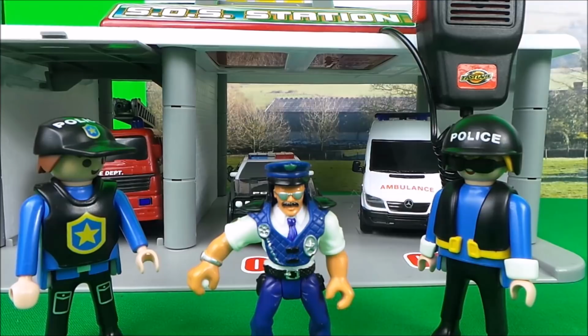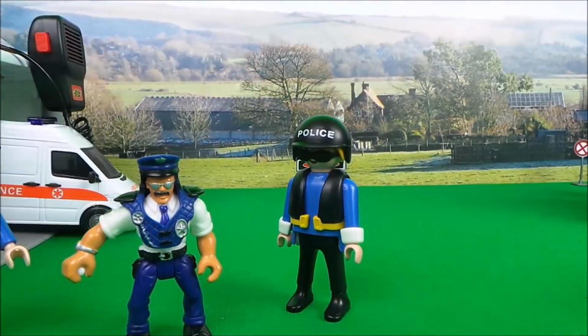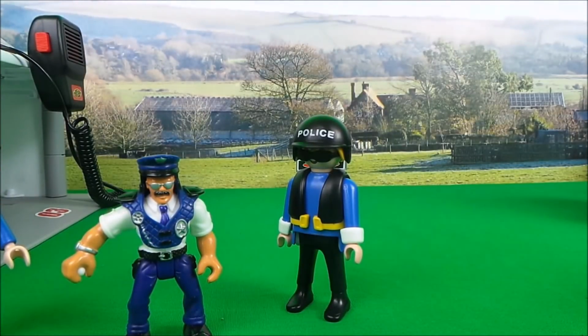Hello, this is Dispatch 192. How can we help? There's a massive Tonka truck going way too fast and it's heading straight for the farm. Quick, send backup. Okay, we'll be there in just a moment. We're gonna need to dispatch the police. We're gonna need to dispatch an ambulance. And we're gonna need to dispatch a fire engine.